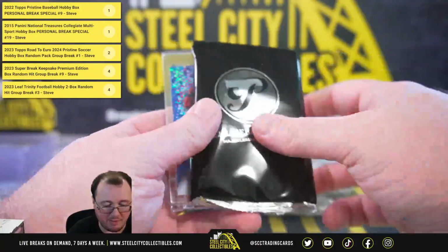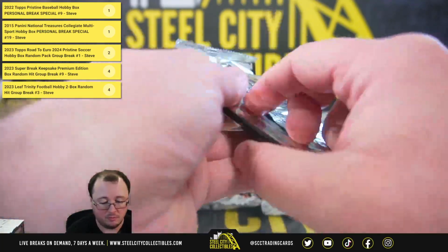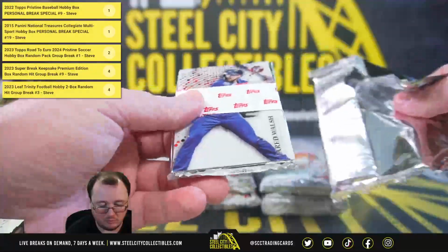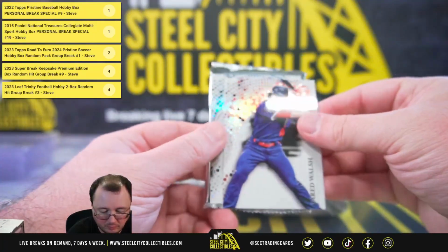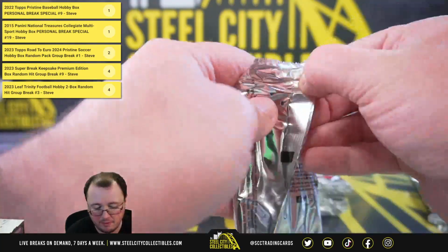Number 22 of 75. Alex Verdugo, Blue Pristine Refractor. Jared Walsh and Herman Marquez, Refractors.